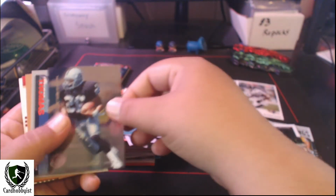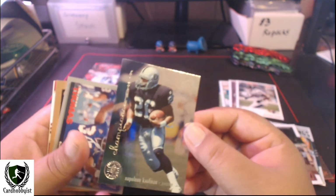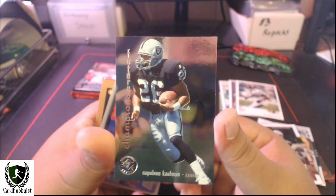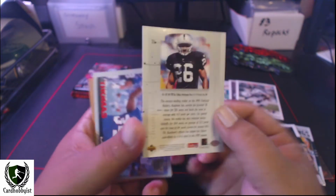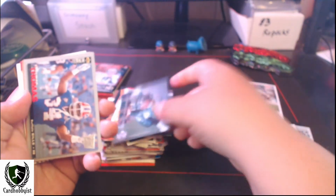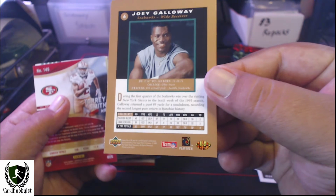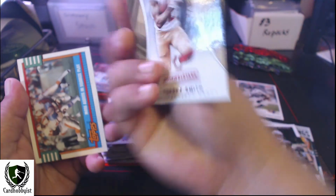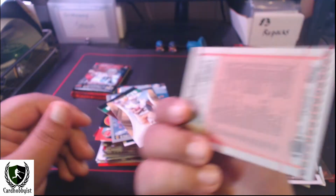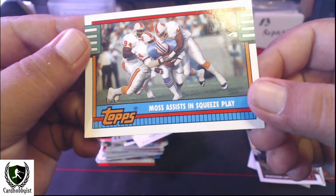Randall Cunningham. Napoleon Kaufman. Was part of the two-headed beast in Oakland. I can't remember who his teammate was. It was Kaufman, and there was another running back they had at the same time. It was really good. Thurman Thomas, Hall of Famer. Here's a Joey Galloway. Premier Prospects. Torrey Smith. And a Winston Moss. Not sure which Moss this is for the Tampa Bay Buccaneers.